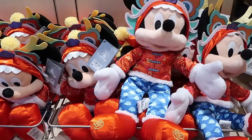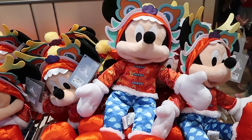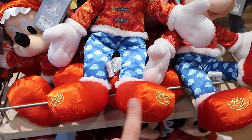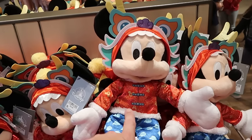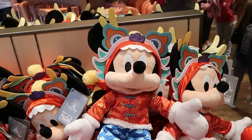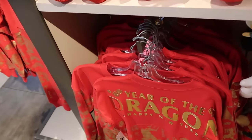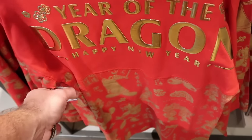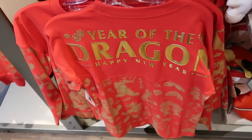Of course, you can also purchase the Happy Lunar New Year Mickey Mouse plushies. His attention to detail is everything. He's embroidered there on his little feet. He has awesome pants he's wearing. And there's even hidden Mickeys inside of his shirt. Those are $35 a piece. And then right underneath, they have the matching spirit jerseys for the kiddos. It's literally just the same design as the adults for $65.